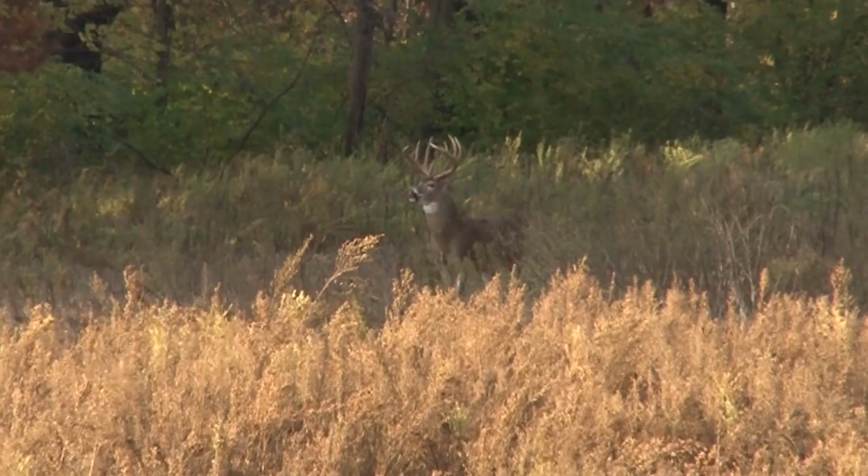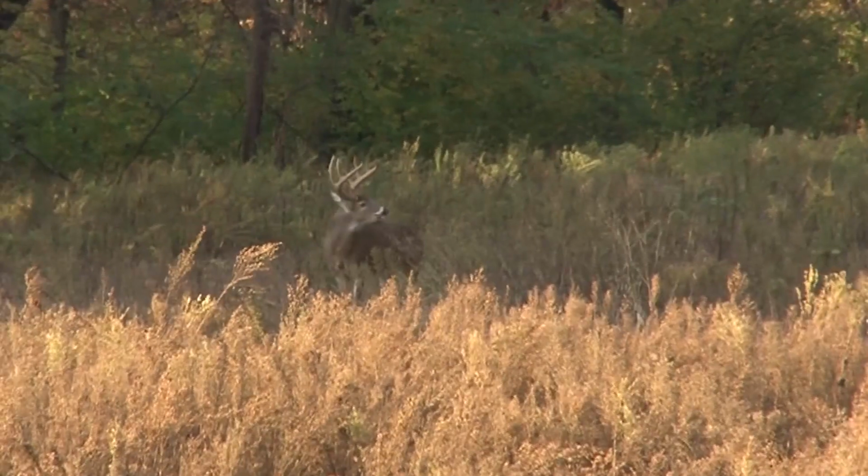He was a nice deer. He was just kind of out looking around, not really chasing does. Made a couple scrapes, just kind of out looking. That's been about the general consensus of what we've been seeing. It's been a weird rut so far. I just think it's going to be really late.